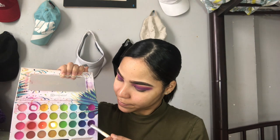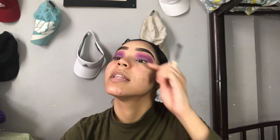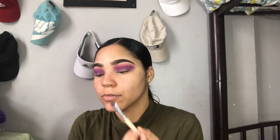And I'm just going to take that same dark purple shade, the regular purple. Take it, and we're just going to pack it on the lid because we're not cutting any crease. We're just going to pack it, and then after you pack it, you just blend it out.